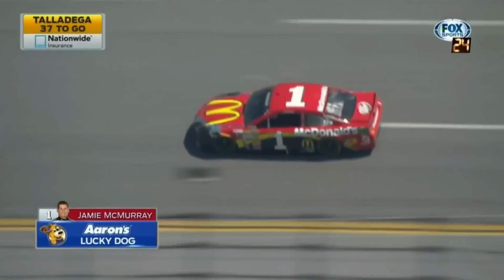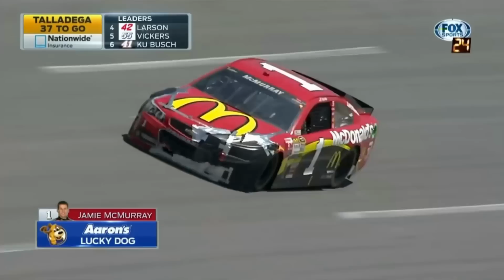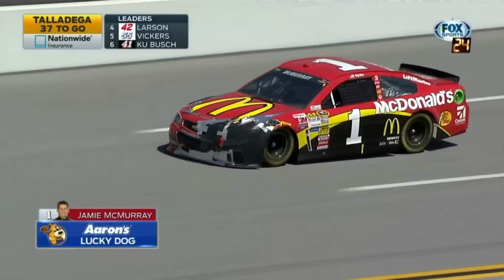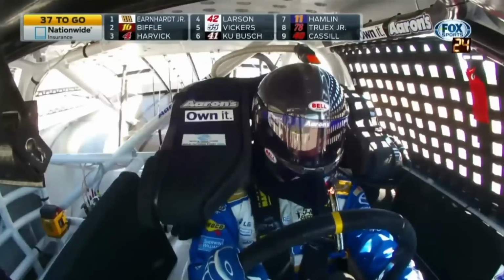Speaking of the lucky dog though, it's been around long enough that it just feels like a feature at this point, but it's undeniably a gimmick, right? What actual reason is there to just give a free lap back to anyone during the course of a race aside from pure entertainment value? But that aside, I think most would agree that the lucky dog is actually a really good gimmick.